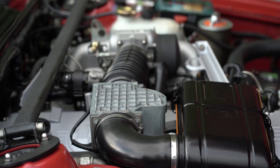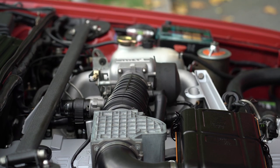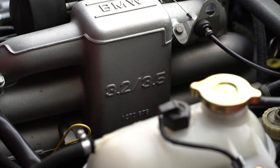Engine-wise, the car's completely stock, completely standard, left it alone. A few years back, I decided to top and tail it, just pull the head off, see what's going on, same with the bottom end. And it was at that time I thought, let's go for it with the engine bay. Let's put it back to how it should be as a factory.